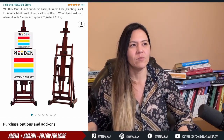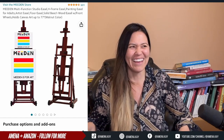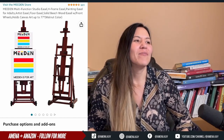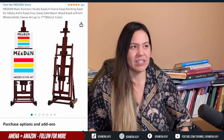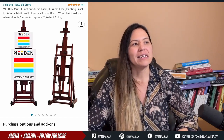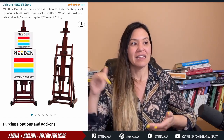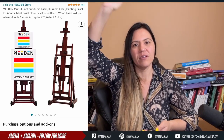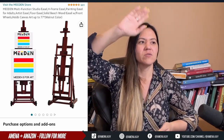I've already got way too many. I've got like four easels. I'm good. But I have one that's very similar to this. It's just not a double one. This one shows that it's a double. Mine is a single one, and it is the same. You can adjust it to hold a 3 to 4 foot canvas, which is really nice.